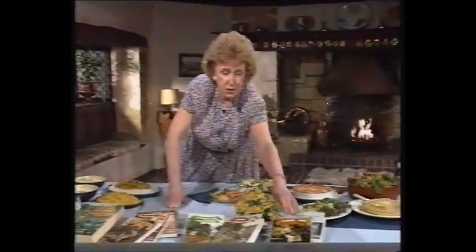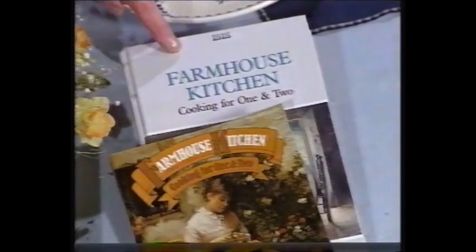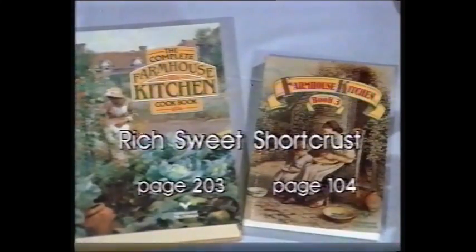And one of my absolute favourites, Cooking for 1 and 2, over here, and its partner at the back here, a printed version in big print for people with visual difficulties. Now Claire, I'm sure, is just about ready to start her rich shortcrust pastry for her courgette tart.